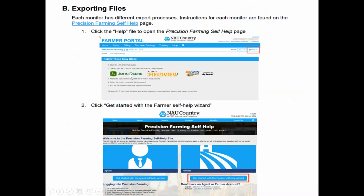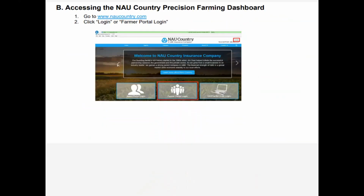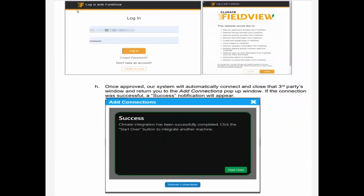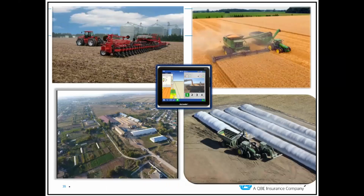I can do it through Field View, My John Deere, Agfinity, Ag Leader, whichever it is. And it gives the information to you or the insured on how they can upload the information to us from their systems that they want us to get the information from. Again, it's for both the insured or the agent to get the information to us if they want to look at it. Takes us through step by step of the whole entire process of uploading the data to us. And so works really well. Again, it just explains to us the total process of the cloud imports. And so that's a good place for it.